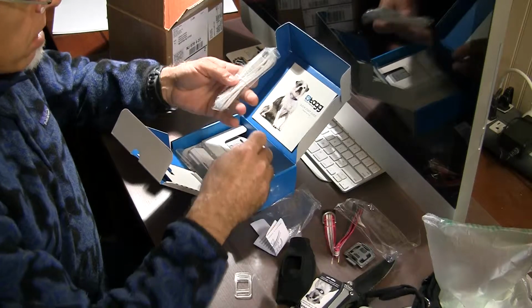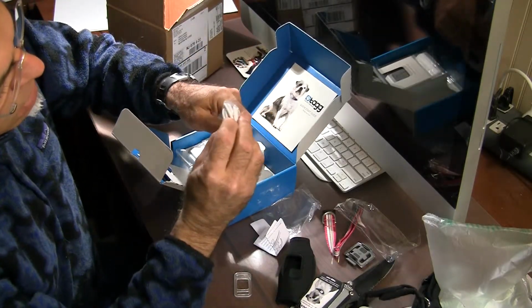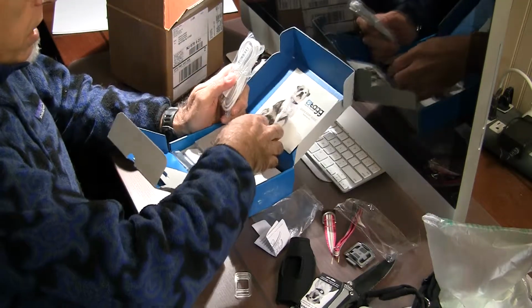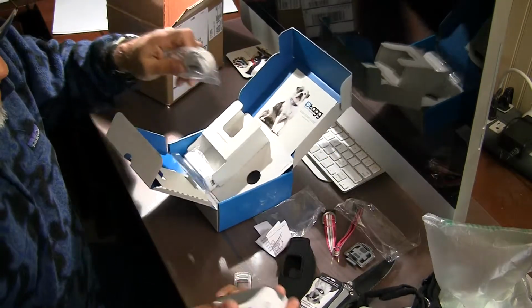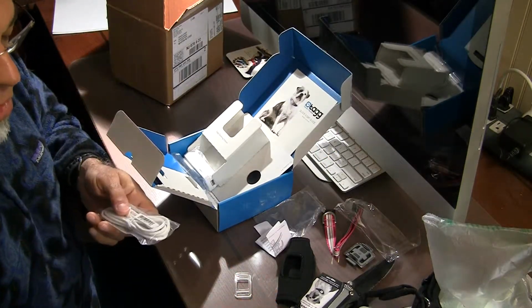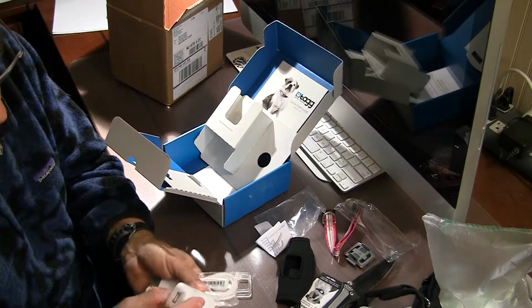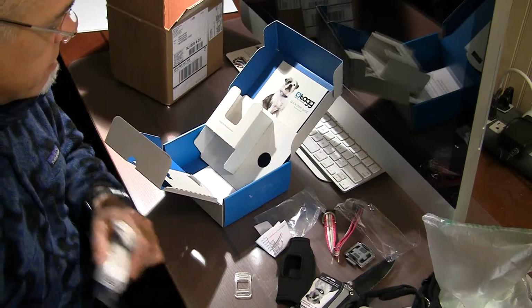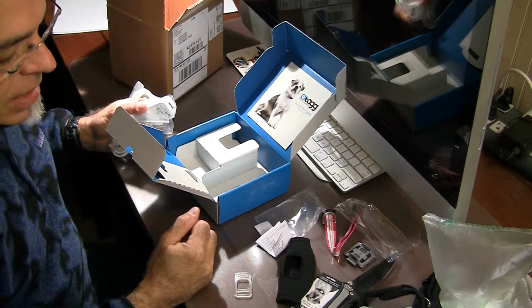You get a power cord, a UPS power cord. It's a micro USB connection. Here's the charger, and here's the wall charger. So you get a wall charger, you get the cable, and you get that. And that's about it. That's the unboxing.